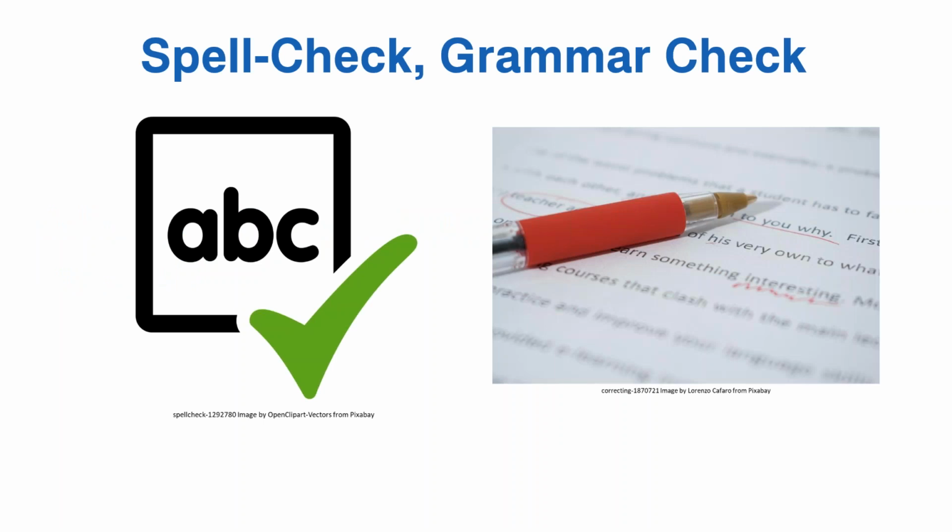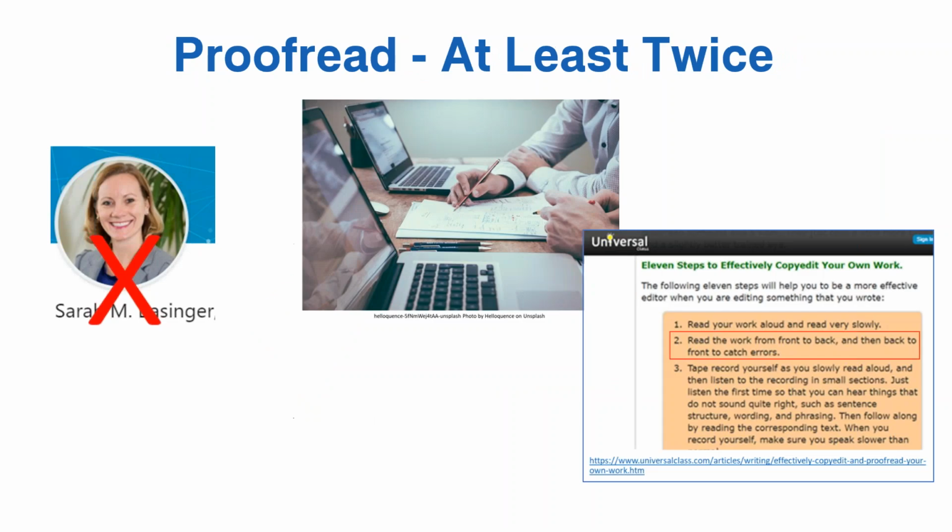Grammar check, you can get that in Word. You can also use Grammarly from your browser or other grammar programs. But it's really important that you have good readability. So not just the balance of white space and printed space, but also that your text flows and it isn't stilted, and you don't have too long sentences or too short bullets. You want to proofread at least twice.